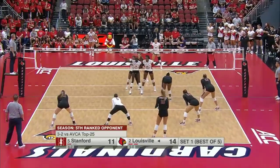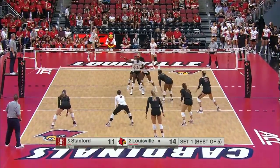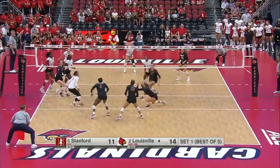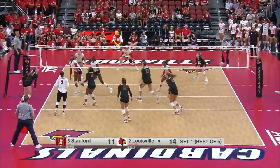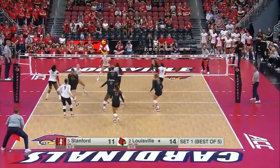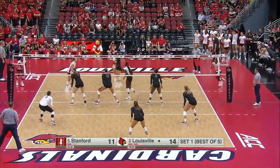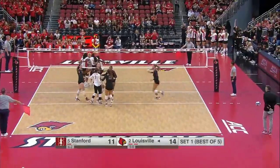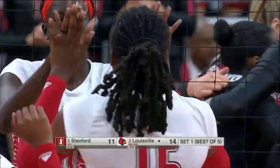Stanford hitting 0 right now, 4 kills, 4 errors. So scoring no points in the attacking phase. Aiko Jones is a very good outside blocker. And great quality touches. If you can see their eyes and how they adjust to the block, this is what is the difference maker for the block for Louisville.